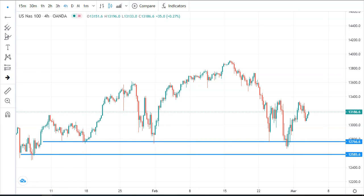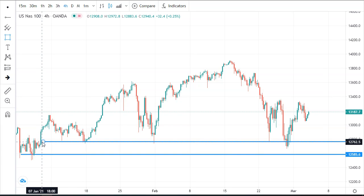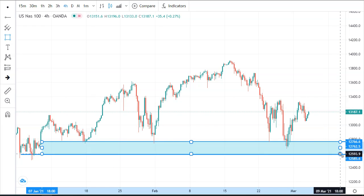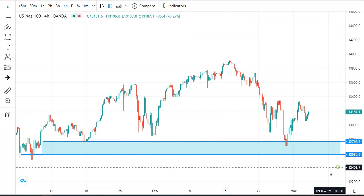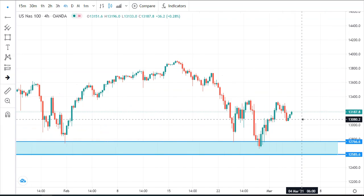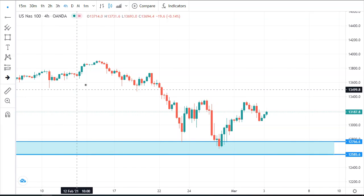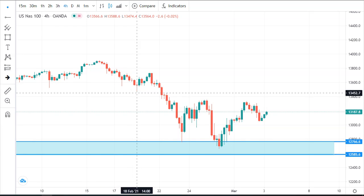So here we have a support. I think everyone can see this one. Everyone can see a support here. So what do we do from here? It's a 4-hour time frame. Actually yesterday we had a very rough day, so we lost and we also recovered some few profits. But let's check what really happened.